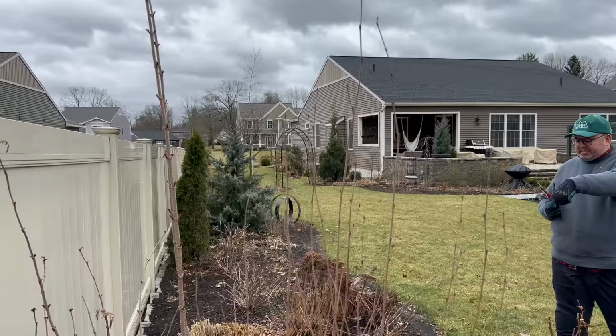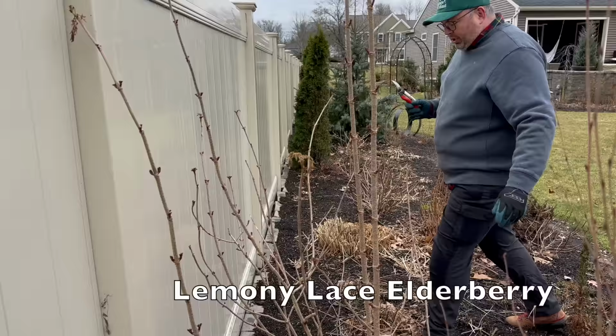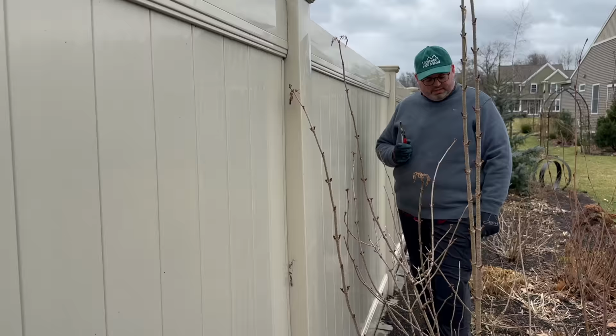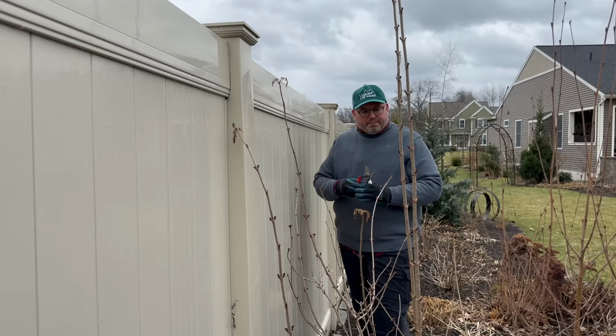These bloom on old wood, but I kind of want to reshape it a little bit. What do you think? Or do you think honestly I should leave it? I feel like we should. I almost think we should treat it the way that we would treat a hydrangea. Just bring it down and kind of shape it so that it does its thing. I mean, it's already starting to bud out, but I was thinking of taking it about right here.